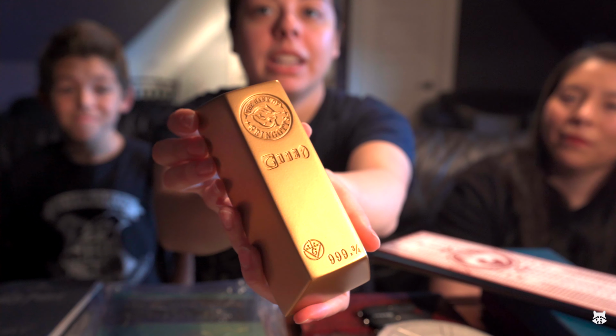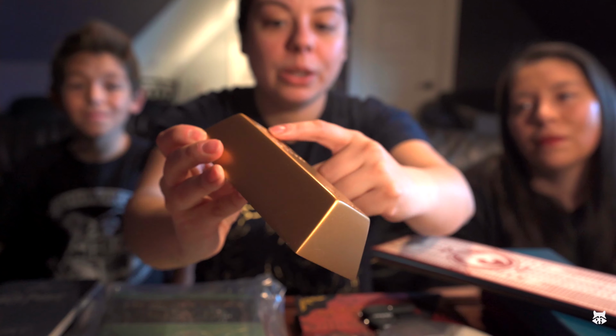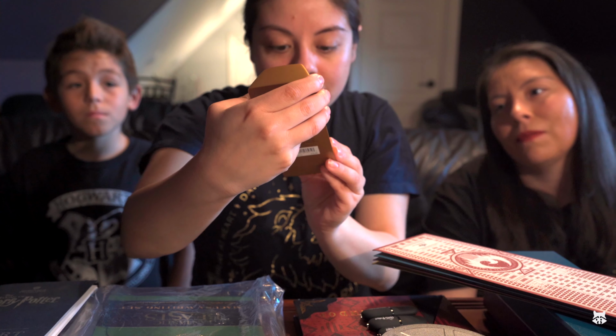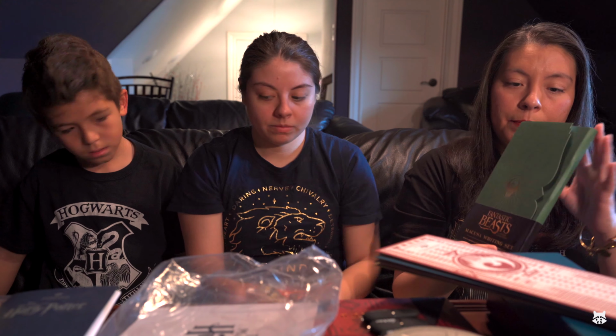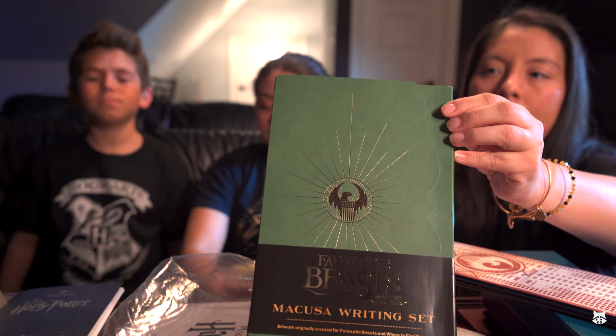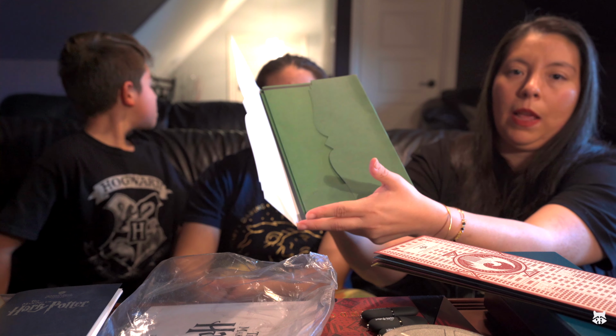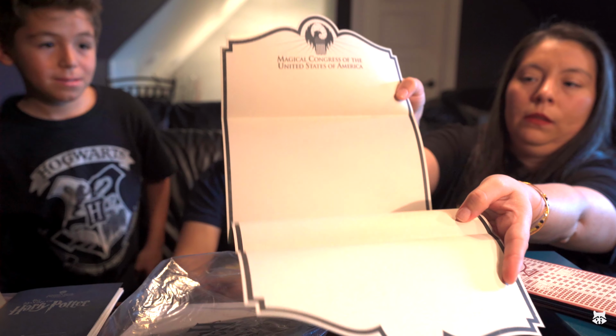Ooh. So you guys can see the detail of the Gringotts logo here. What is this? Makusa writing set. Yeah, it's a cute little package. Open it. It's a long little sheet where you get to write your letter.